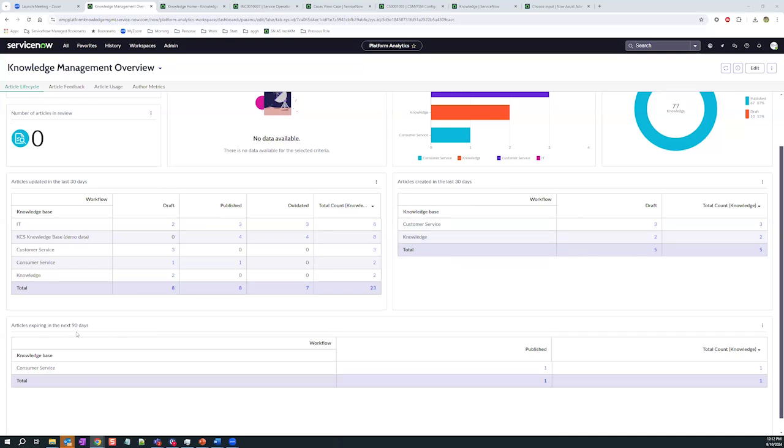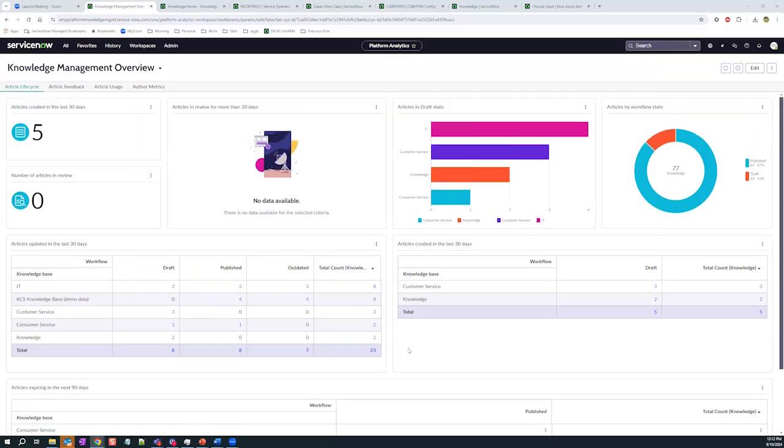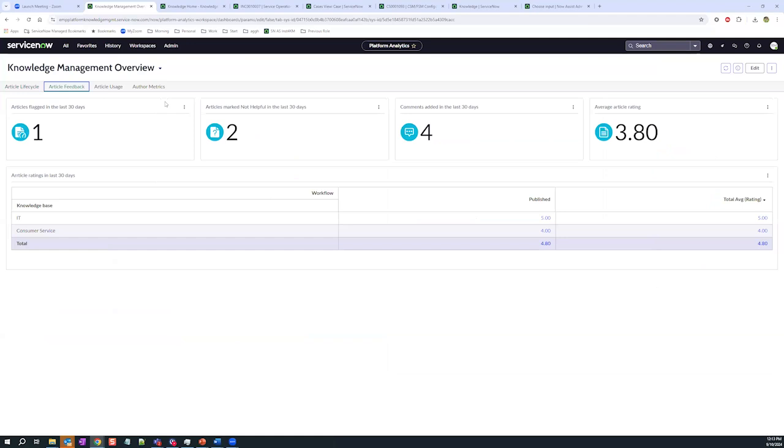So now we can catch articles that might be getting a little stale or articles that need to be updated before they expire. This used to be handled primarily with email notifications, and we know there were a lot of customers that had made comments that if people left the organization that were assigned to update expired articles, maybe they would get lost in the ether. So that's a little bit about the life cycle.